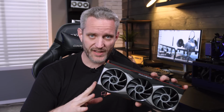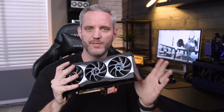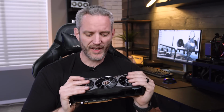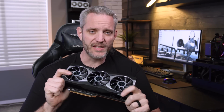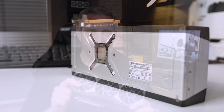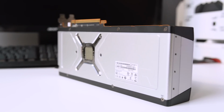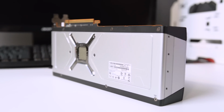There are custom board partner cards that will be coming out, obviously. All your favorite brands like Sapphire and XFX and PowerColor and all of the usual suspects when it comes to making custom AMD cards will be making custom 6900 XTs also. But if the 6800 and 6800 XT launch taught us anything, it's that it seems like there is even less allocation of AMD cards available for launch than there was for NVIDIA. So finding the AMD cards is proving to be much tougher than even NVIDIA. So we're going to hope that things do normalize.